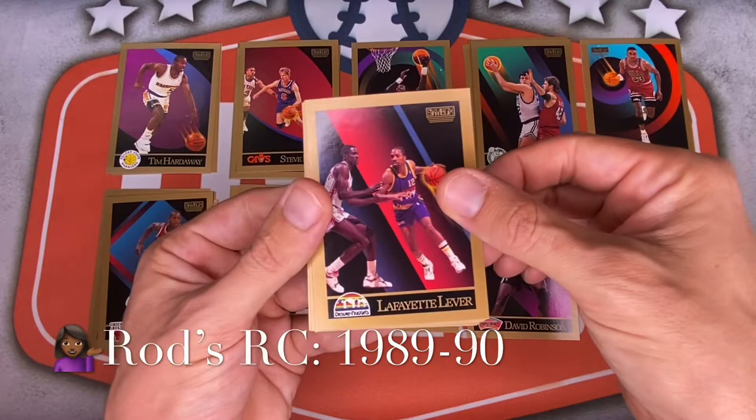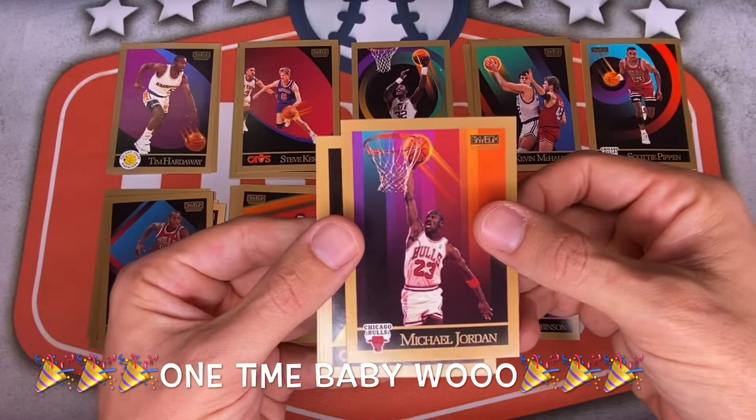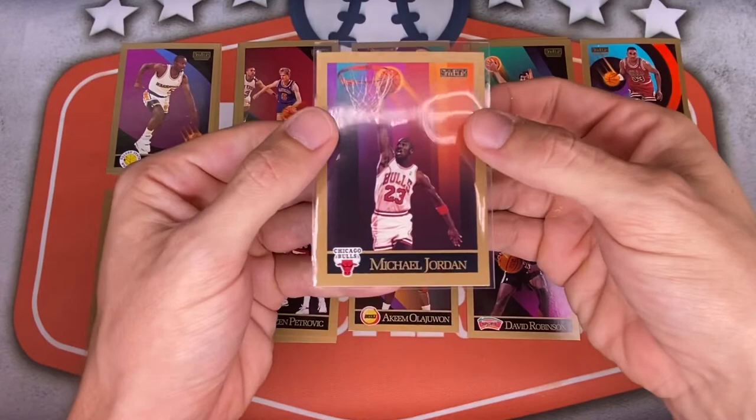day. Fat Lever, Otis Thorpe, Dell Curry, Michael Jordan. There we go. Wow, very cool. Let's see how it looks. Not bad. Very not bad, actually. We're gonna have to sleeve up old MJ right away. Let's get him on in there. Very cool. Oh, thank you. That made it all worthwhile.